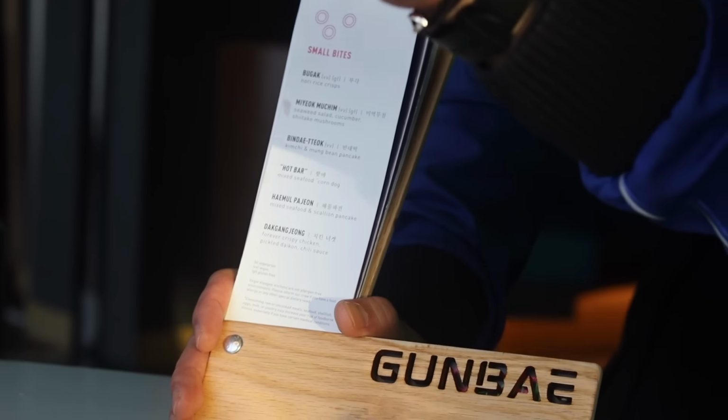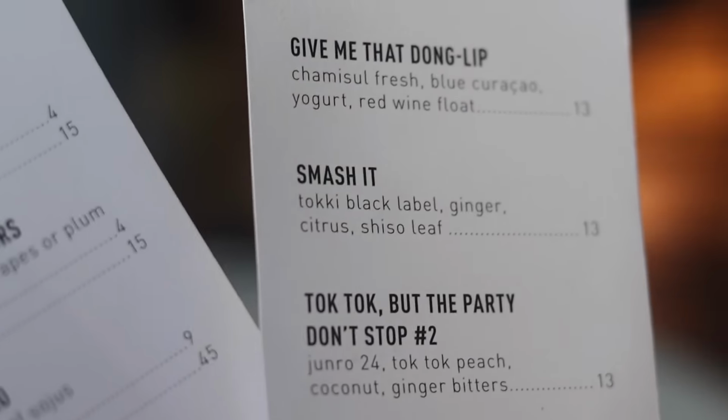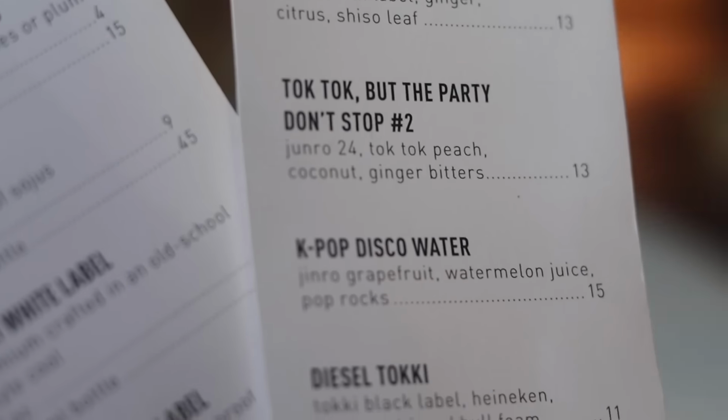There are drinking games involved. You don't want to miss that. The dong. What? Give me that dong. That dong lip.